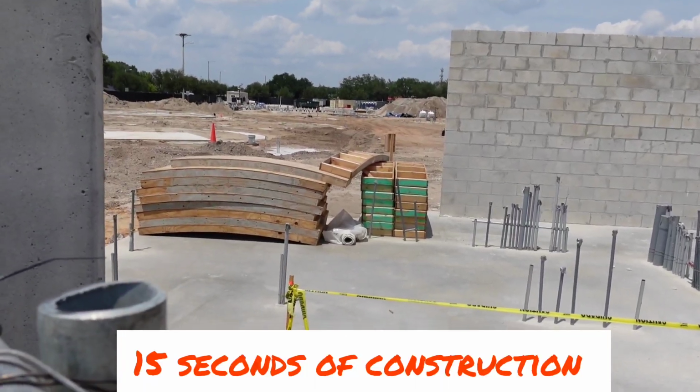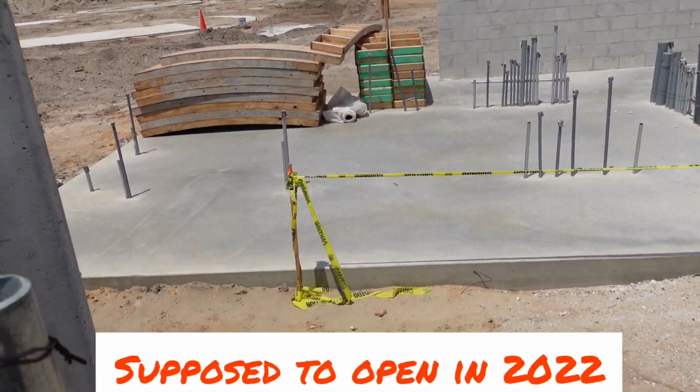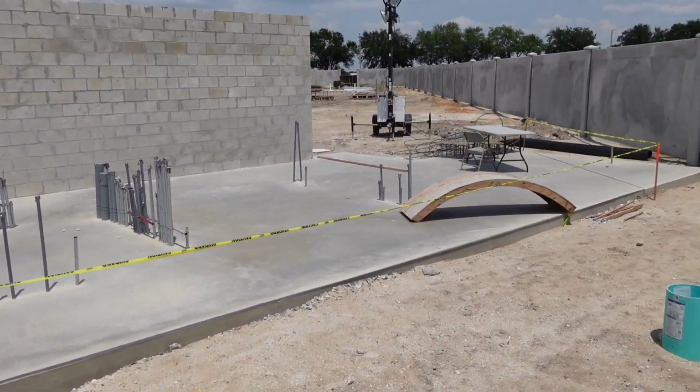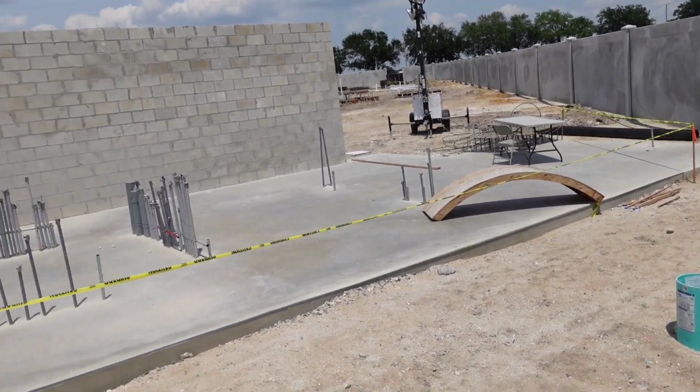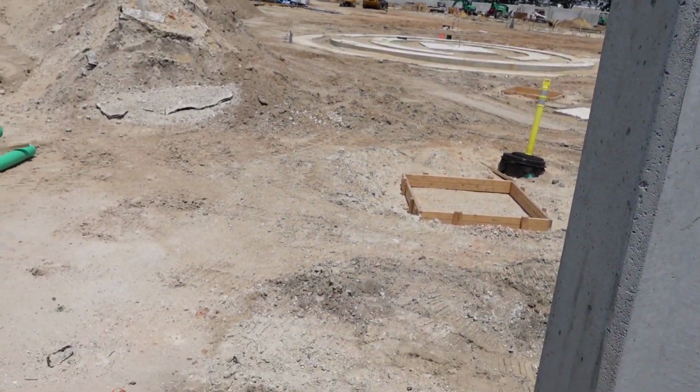All right, well, you can see quite a bit has been done, I guess. They definitely had some foundations down for this and that. I'm gonna guess this might be the one at the entrance. All right.